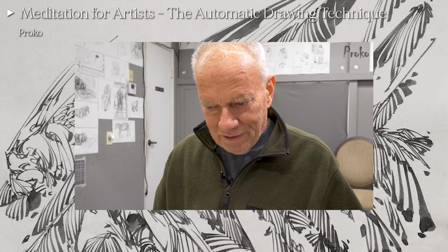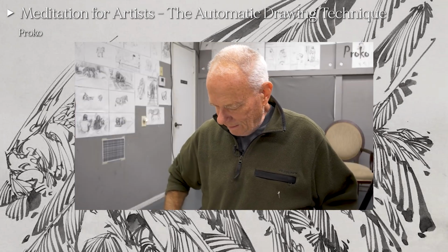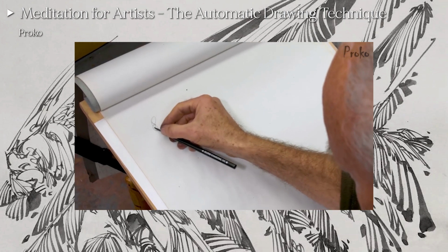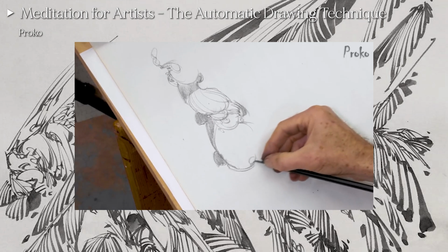I have really no idea what's going to appear on the paper, but I just trust it will. And I just let out kind of like a highly imaginative, spontaneous expression, we'll call it for lack of a better term. This is how it would start. This takes your mind and your mind's eye to a place that normally is unexplored.